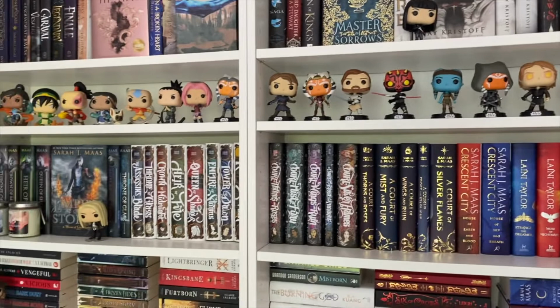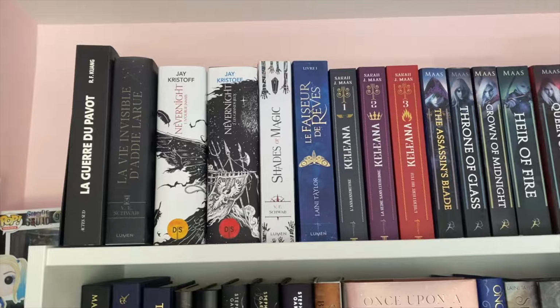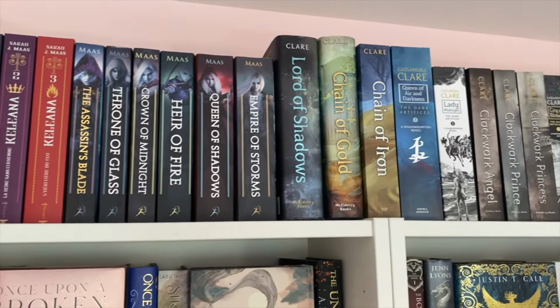Get to my main shelves, my IKEA Billy bookshelves, my favorite shelves that I have and where most of my favorite books of all time are. Without further ado, I guess let's just get into the top shelf. I'm not going to take any of these books out because there is no shelf to put them on. And you can pretty clearly see what they all are anyway.